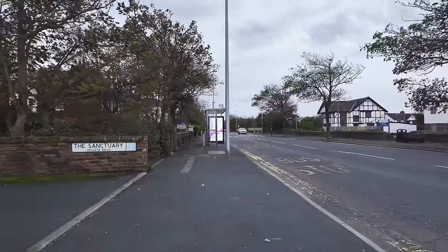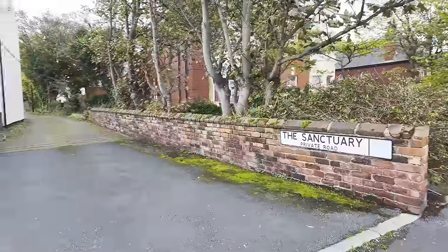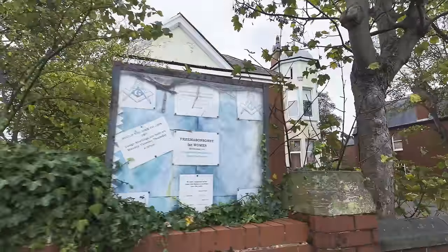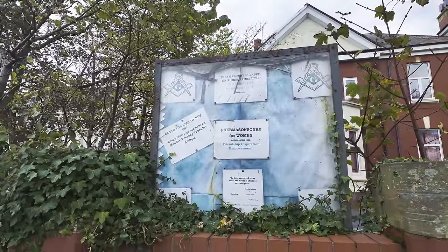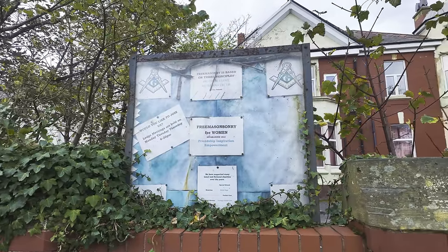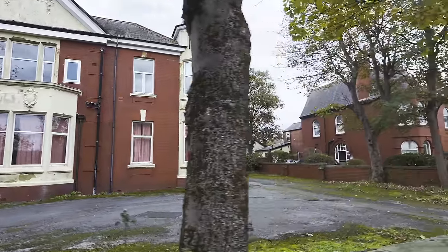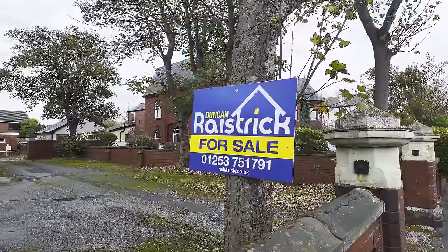Now then, this is interesting. The sanctuary. Private road. Am I not allowed to go up there? Interesting. What's this place here? Freemasonry for women. Established 1913. Well, I never knew that. And that's just by this building here. Mysterious. And that's for sale. Check it out. What do you reckon?